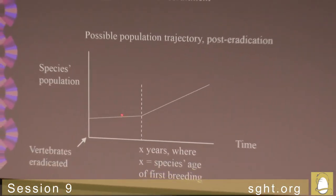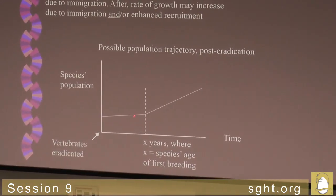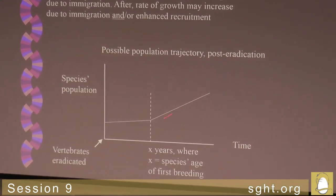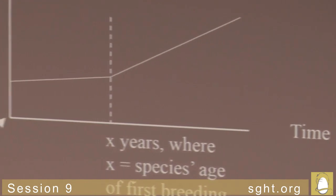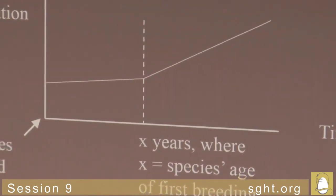Relatively slow recovery in the first few years before the age of first breeding, driven by immigration alone, and then possibly a faster rate of increase after the age of first breeding, driven by a combination of immigration and enhanced recruitment.